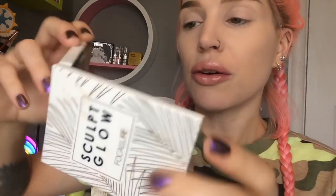Okay, so next we're going to indulge in a little bit of contour. As I said, I'm going to be using the Focalior Sculpt and Glow, in the shade 01 Maui Nights and Opal. It features an extremely cool toned contour, and then you've also got a champagne kind of shade of highlight.